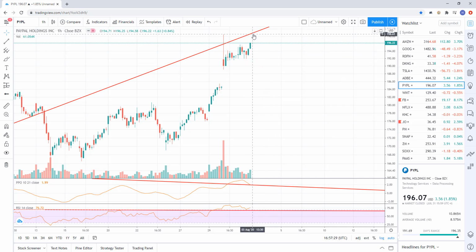So that's something to watch. That would be an objective area to short if you're able to grab that price if it gives it to you.